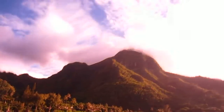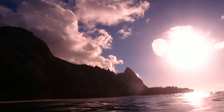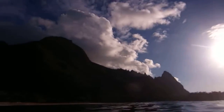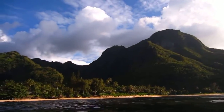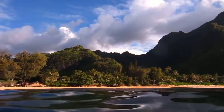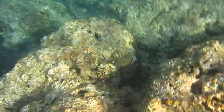Here I'm just popping up to see how far I've drifted. I always do this regularly to make sure, also to check out how much sun I've got left, since sunset can come pretty quickly. But also to make sure I'm not too far offshore and that the current hasn't taken me too far. So I do this periodically, and to make sure there's no crazy boaters bearing down on me or whatever. It's always good to do that. It's regular practice.